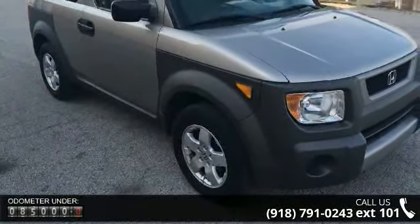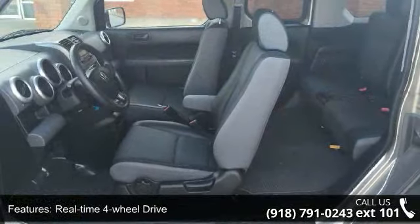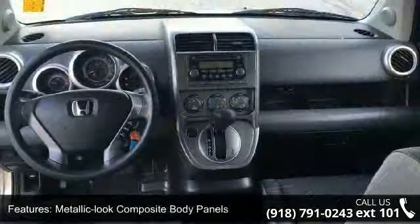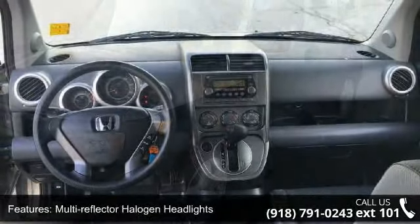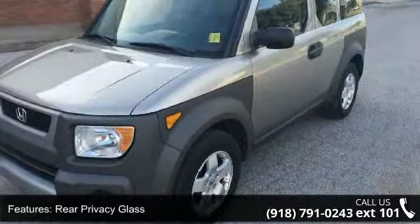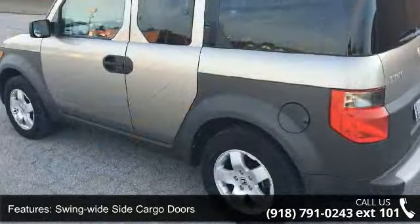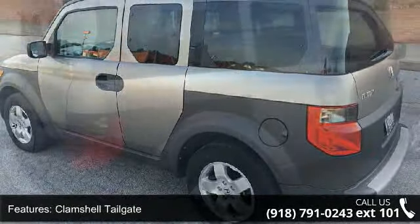Enjoy these notable features: real-time four-wheel drive, variable assist PWR rack and pinion steering, metallic look composite body panels, multi-reflector halogen headlights, rear privacy glass, swing wide side cargo doors, clamshell tailgate, driver seat armrest, removable headrests and flat folding seats at all seating positions and FXC waterproof seating surfaces.